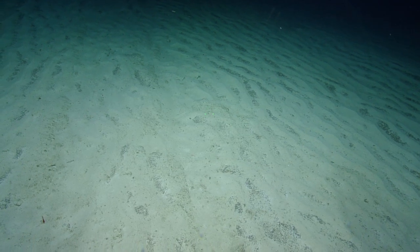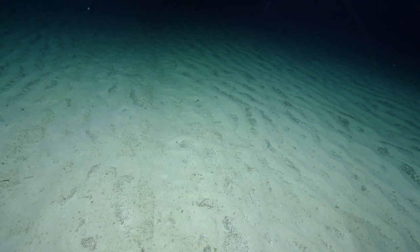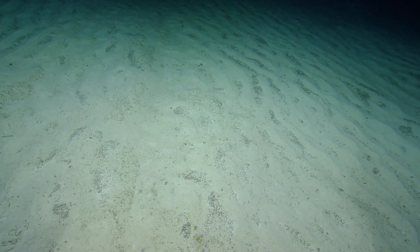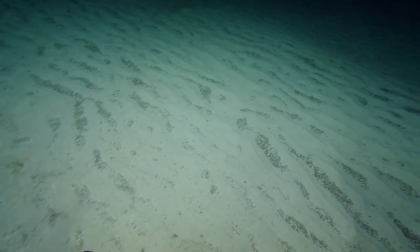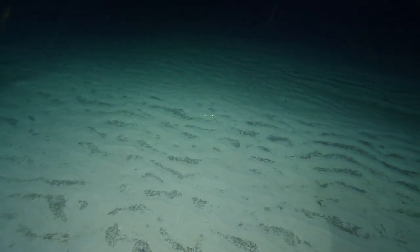There is a decent amount of flow down here, but I'm seeing no large bioturbation. The last watch said they saw some worm traces and worm holes, but I'm seeing no big sea cucumbers moving around, a couple urchins, so it's not a very active seafloor mixing things up.